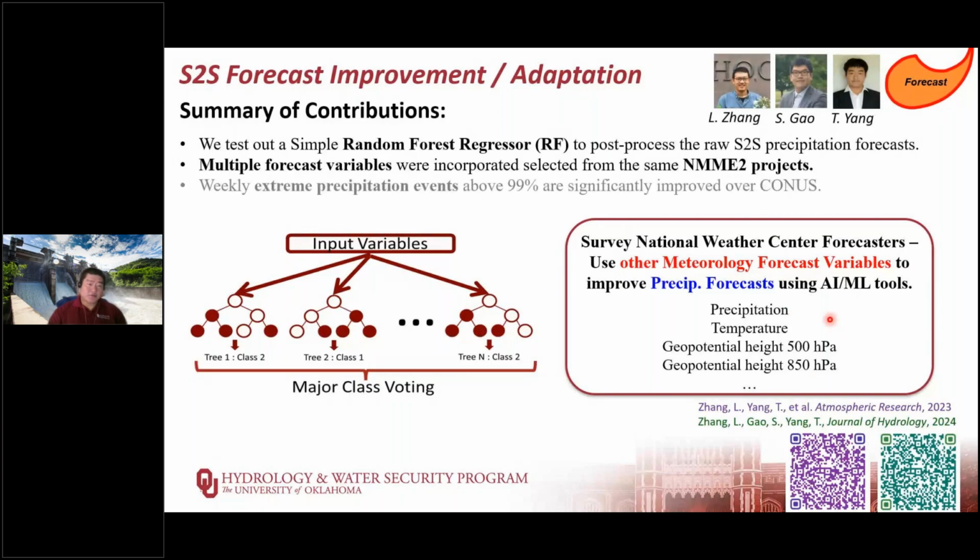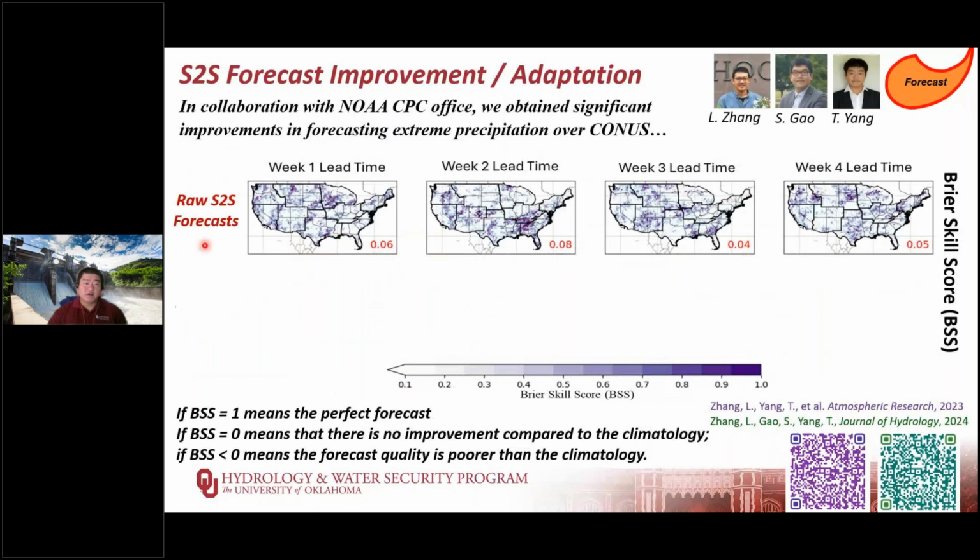And then in this work, we work on the 99th percentile of the precipitation, basically the high events, the extreme events over the CONUS. And this is our result. The first row you see is the Brier skill score, BSS, over the CONUS for the extreme value. BSS equal to 1 means there's a perfect forecast. BSS equal to 0 means there's no improvement at all as compared to the climatology. And if we see a BSS smaller than 0, it means the forecast quality is even poorer than the climatology. So the raw forecast gives you an extreme precipitation forecast skill score over the CONUS of about 0.06. This is the average of all the BSS numbers over every pixel.